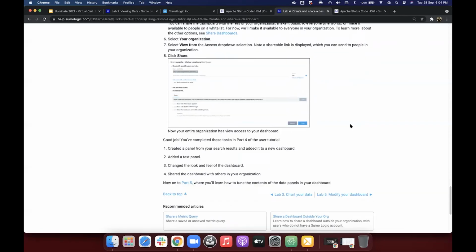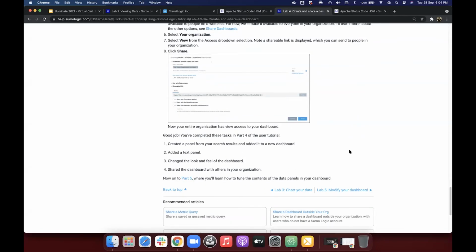Okay. Moving on to the next lab, which is lab 5. So we'll need to click on lab 5, modify your dashboard.